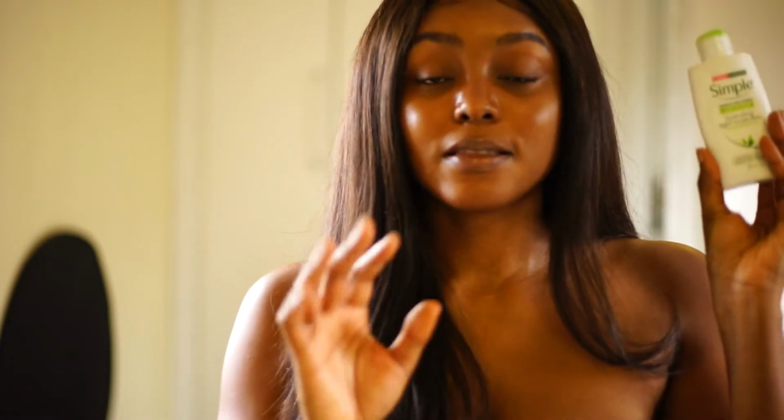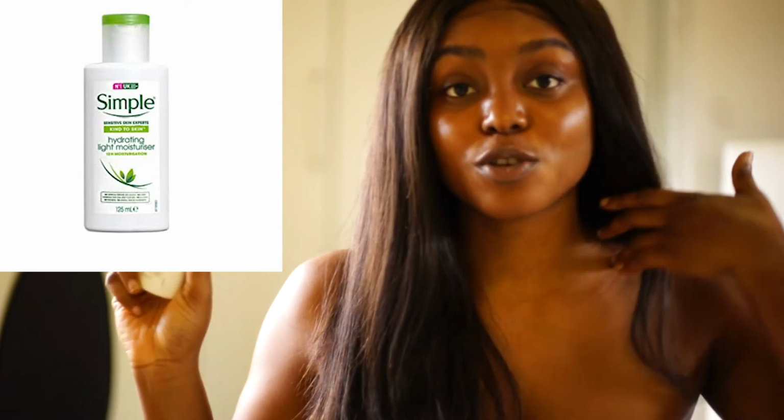You can also try and get this Simple hydrating light moisturizer. The consistency is very lightweight. When you put it on your skin, it doesn't feel heavy. It's good for people that have oily skin as well. And Simple is a very accessible brand, so I feel like you can get it online. You can check Jumia, you can check Konga, you can also check your local supermarkets.